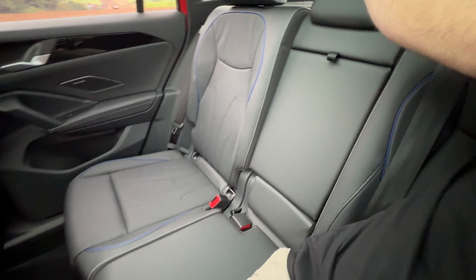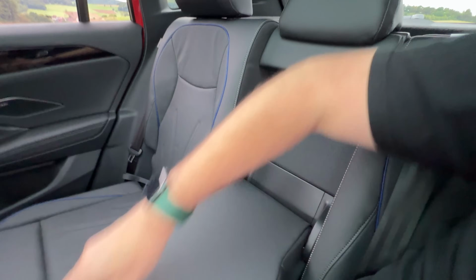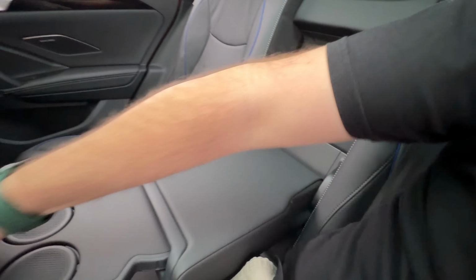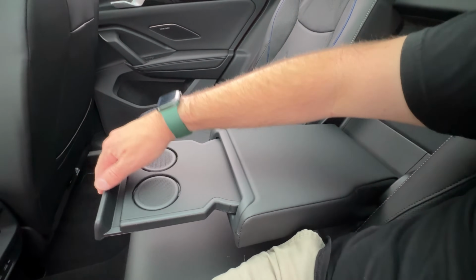I've got lots of headroom as well, especially considering this car has the panoramic glass roof. And yes, you will be able to fit 3 adults across the back here. On this test in Germany, we've had people sitting in the back, and yes, you can. There's also some nice features here, like this pop-out tray with cup holders, which is very, very handy. It's a nice armrest as well.